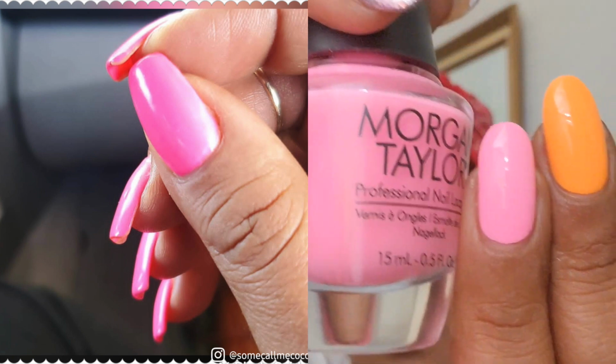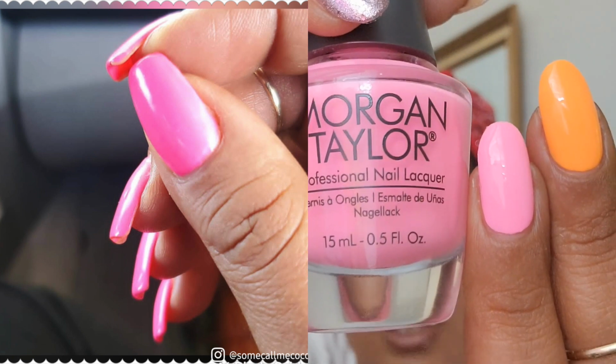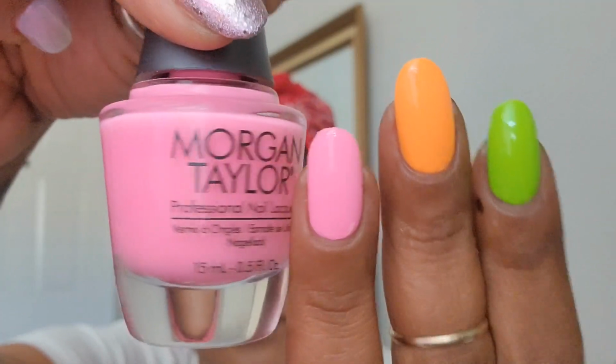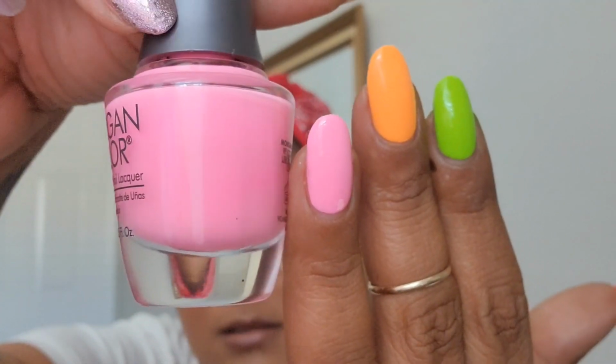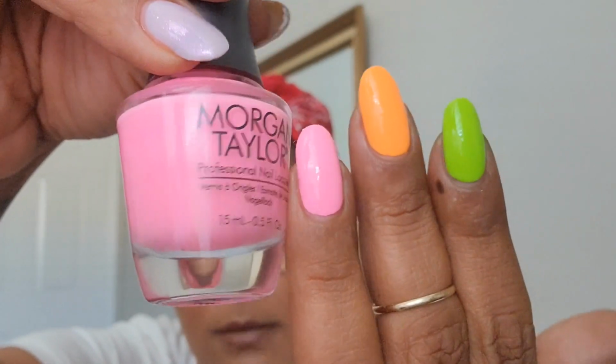And I added 2 coats on my nails. It is coming off a little bit more bleached here on camera. In person, it's just a hair brighter. It is so beautiful. I love it. Bubblegum pinks are amazing for summer.